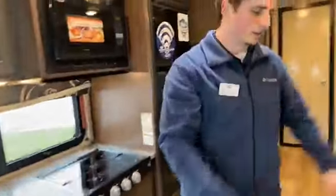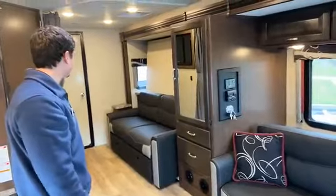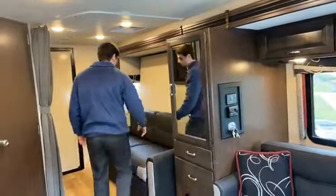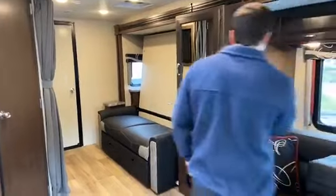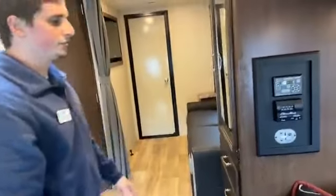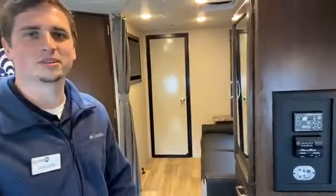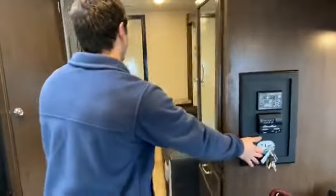Now, if we swing around here, some awesome features. You have two sofas on the same side. This turns into the master bed, and it's as easy as pressing a button. So all you do is grab these cushions out of the way. You come over to here. Now, if you're wondering why this has its own key, I'll tell you why. If you're sitting at the couch, you don't want it to turn into a bed, and somebody's accidentally pressing this button, they'd be bringing the bed down on top of you. So as a safety feature, you put the key in, turn it to the on position, hit the down arrow, and check this out.